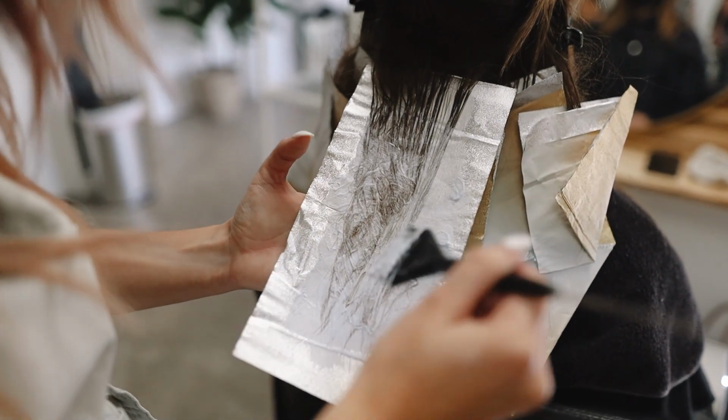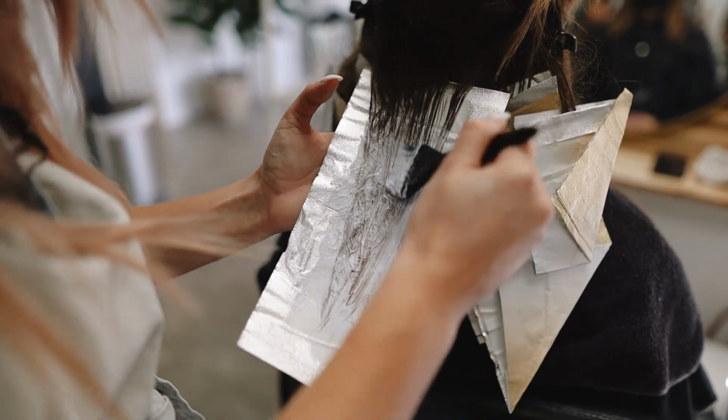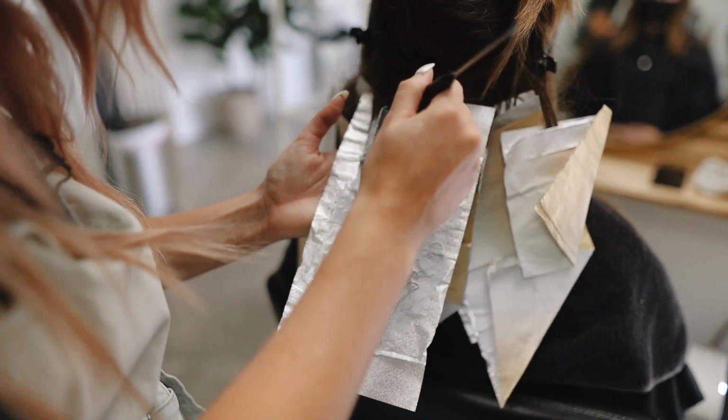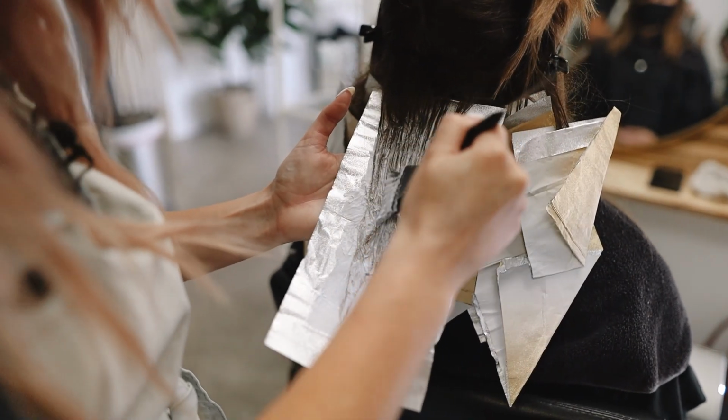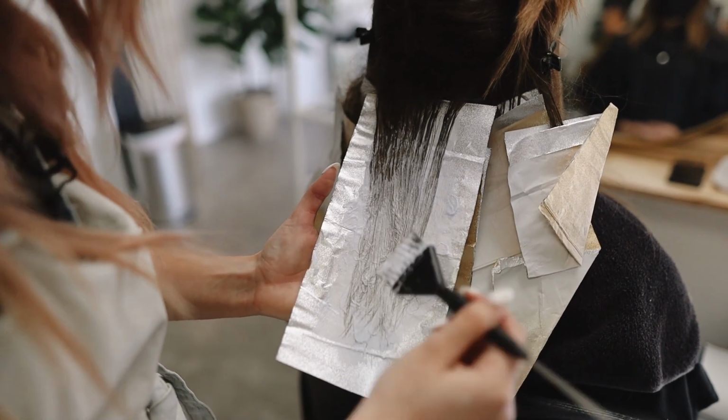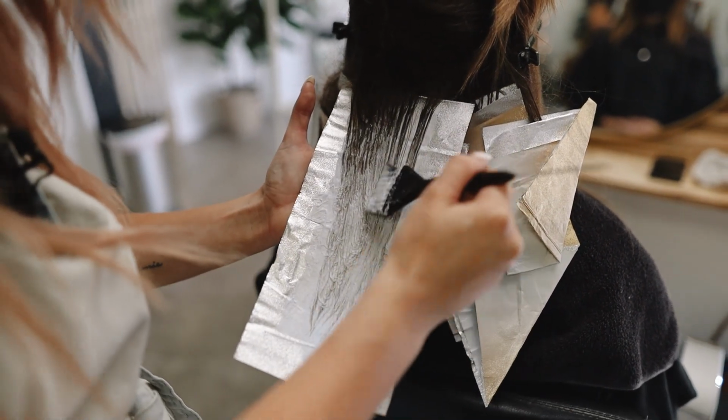And if for some reason you're having spottiness in your balayage or in your highlights even, a lot of times it's because there's not good enough saturation. So really keep that in mind, that we want to be fully saturating. It makes a huge difference.